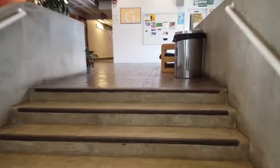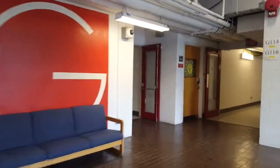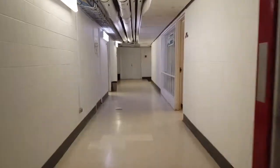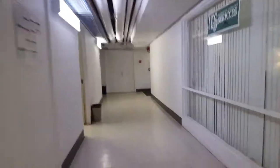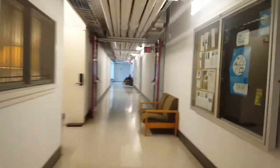Go up the flight of stairs, past the big letter G on the wall, and into a smaller hallway. Keep walking down until you see the next set of doors. But instead of making a right, you will make a left.